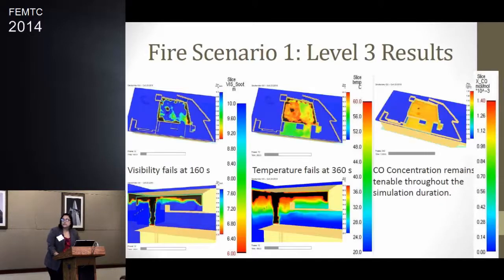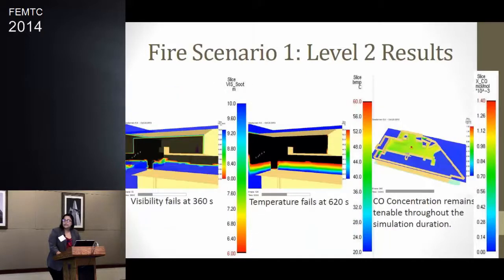So these are the results. The black represents all locations where it exceeds the allowable criteria specified earlier. Visibility fails approximately at 160 seconds on level 3, and temperature fails approximately at 360 seconds, where CO was not an issue for tenable conditions. And on level 2, visibility fails later at 360 seconds, and temperature fails at 620 seconds.